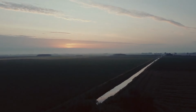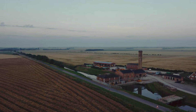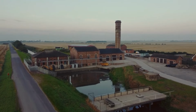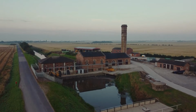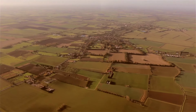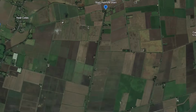Sitting quietly in the fenlands of Lincolnshire, there's a lonely little pumping station, chugging away to its heart's content. The catchment area for this pumping station is 12,632 hectares, which equates to 31,214 acres.